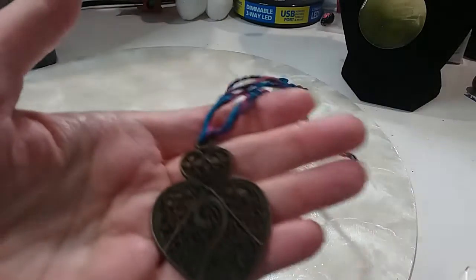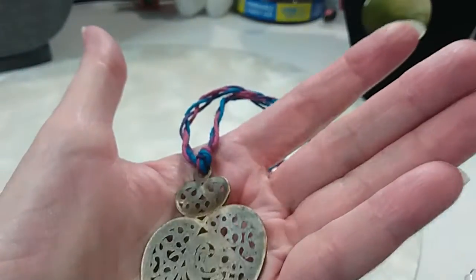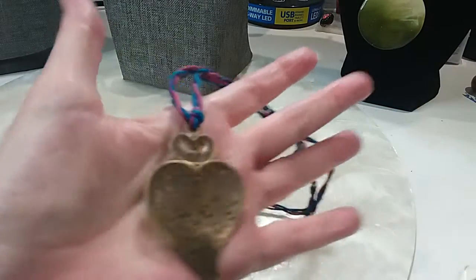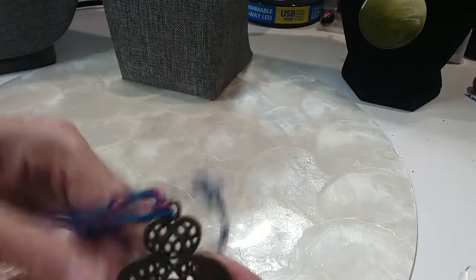The next is this pretty little pendant. It's got, I think, a brass look to it on this cord. And we'll do this one for $1.